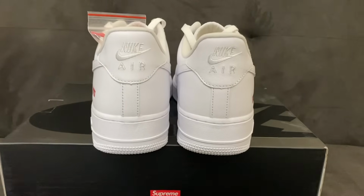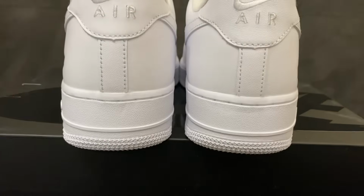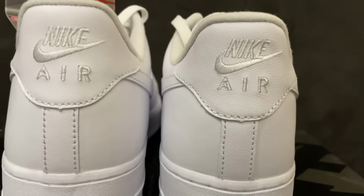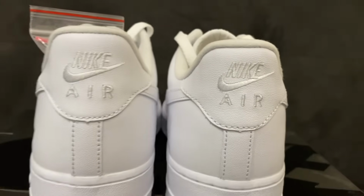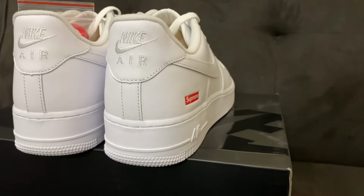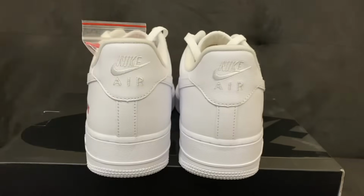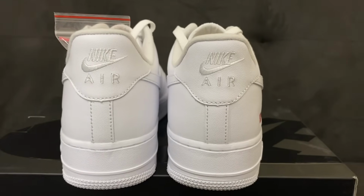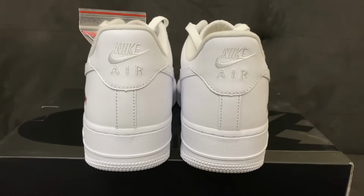And now to the back heel. Again, nothing really different here. See the same kind of outsole, midsole, back heel, the white on white Nike Air branding. And just from the back view, depending on how you look at it, you can see the Supreme box logos down at the bottom on either lateral side of the sneakers, but the back of the shoe itself is just the same as a regular Air Force One.